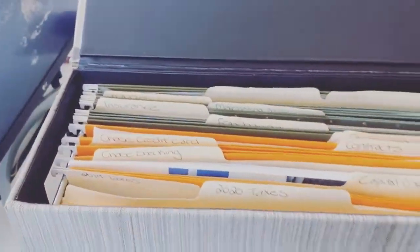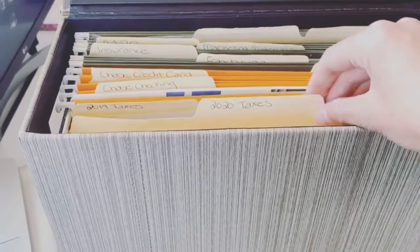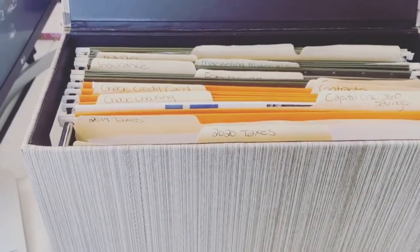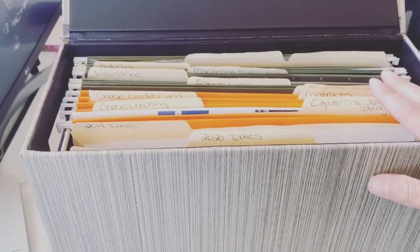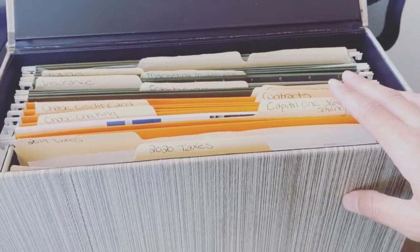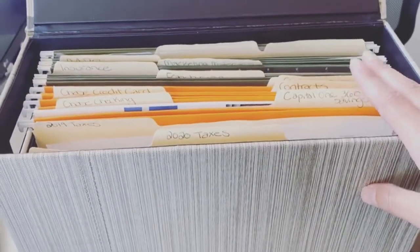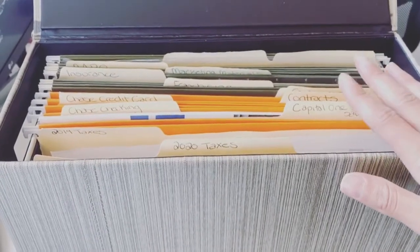So here are my immediate documents that I go into more frequently. I have things for my taxes, I have my banking, and you can see here I've labeled everything, but I didn't use a label maker because it's okay to not be perfect, and I'm okay with that. As long as it works for you, it's all good.